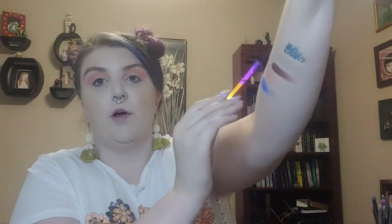So now I'm going to take that shade called ASAP, which is that dark brown right here. I'm going to take it on a larger pencil brush, tap it off, and pick it up pretty high. I want this to be pretty prominent. Now we're gonna go in with more of that peach.